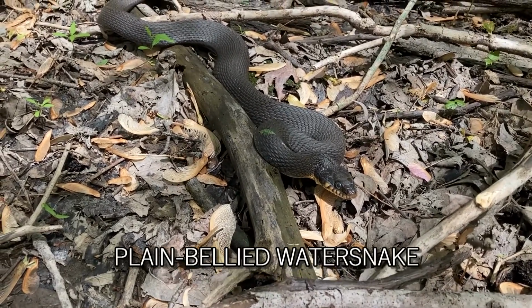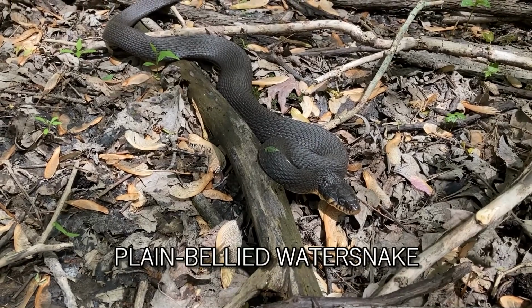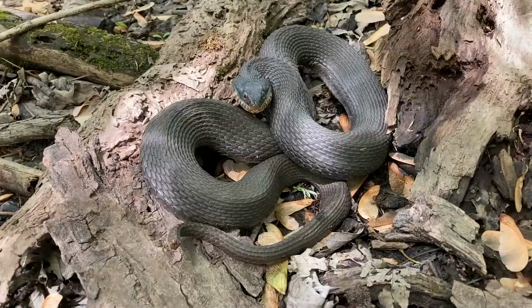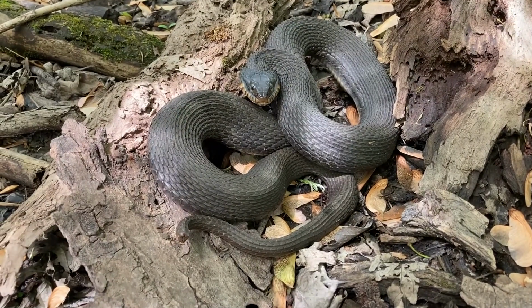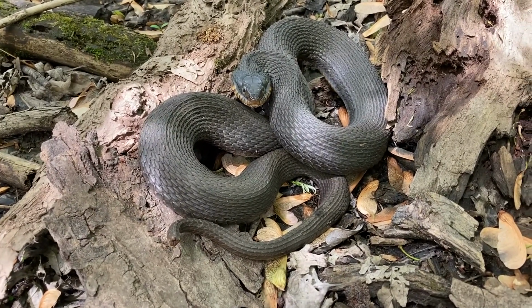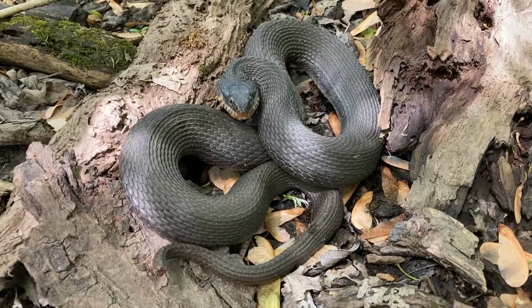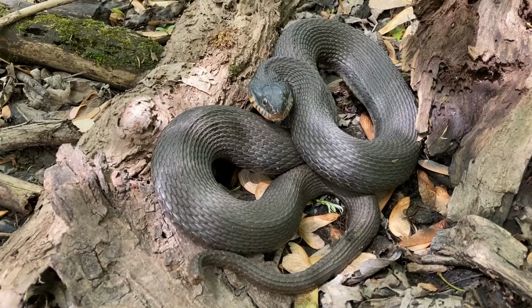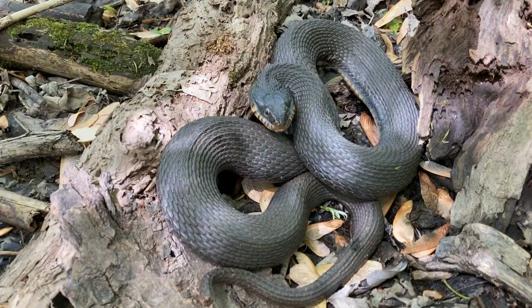Very clean looking. I like how they're just sleek black or dark brown, I guess, most of the time. Well, it didn't take too much to get him calmed down, but it won't take too much to get him riled up again either. He's kind of wary. Really nice looking snake. I like that. I like that a lot.